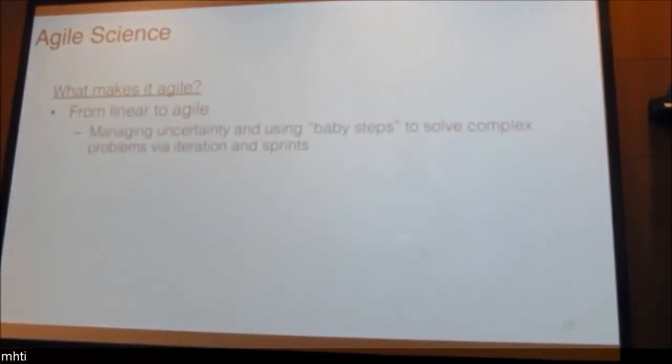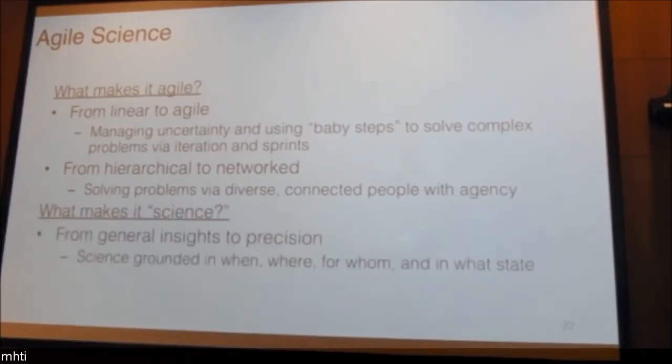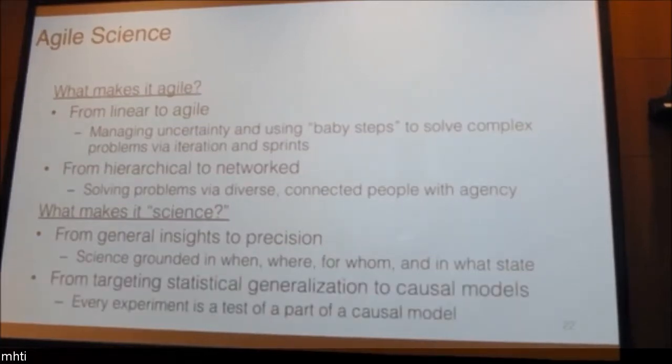So finally, to summarize, what makes it agile? From linear to agile: managing uncertainty and using baby steps to solve these complex problems via iteration. From hierarchical networks: solving problems via diverse, connected people with agency, matching needs and tools. What makes it science? Moving from general insights to precision. You can see this in the preconditions: science grounded in when, where, for whom, and in what state. And finally, from targeting statistical generalization to targeting causal models. Every experiment is a part of a causal model that you can work out.